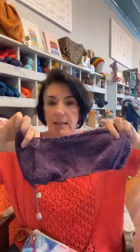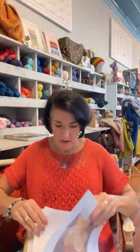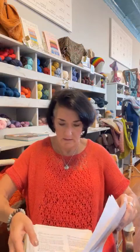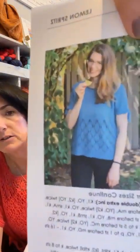This is the one that calls for sport weight. Any of those sport weight yarns I just showed you would work for this. And I don't know if you know what the pattern looks like. There is a lace pattern on the bottom of it. Here it is. This is a good one. This is where all my notes are. And so this part's kind of boring, and then when I get, I think just past when you separate it for the sleeves, is where some lace starts.